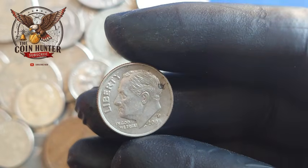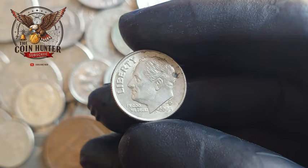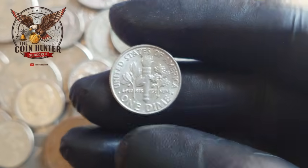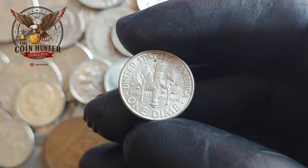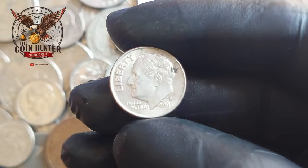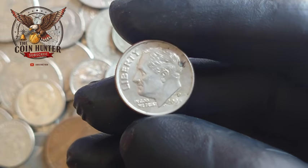Under electron microscopy, the coin surface reveals a complex crystalline structure that's completely different from standard copper-nickel-clad coins, with metal grain patterns that indicate the coin was struck at much higher pressures than normal production, possibly using experimental striking techniques that were being tested for future coin production, but never officially implemented.